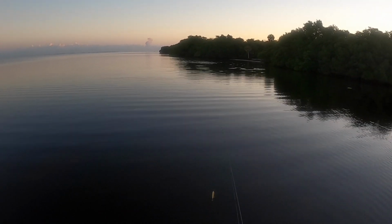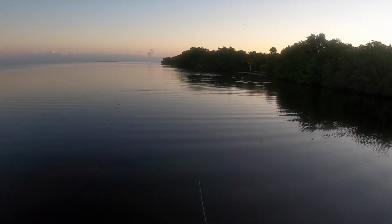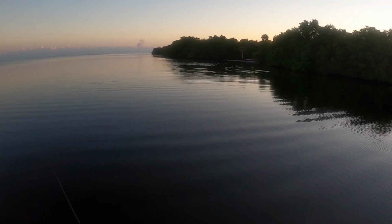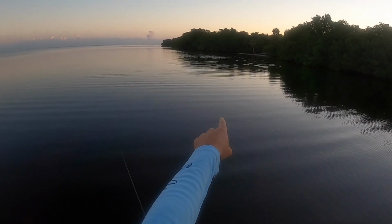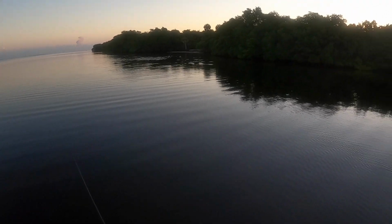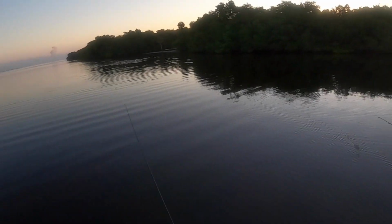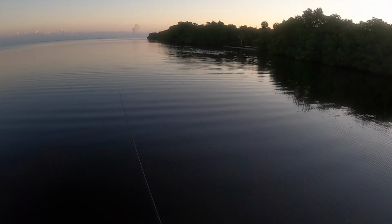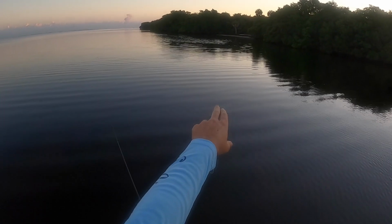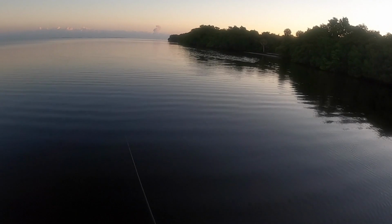So what I'm gonna do is cast out and just let it sit. I'm gonna start tweaking. Yeah, look at that. So my lure landed there and these fish are probably about 20 feet away heading right toward my lure. This lure is gonna get totally slammed. That is not wind. That is 100% not wind. What a beautiful sight.